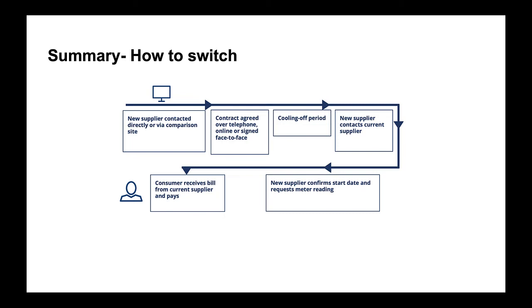And now important information. If for any reason which is not your fault your switch was not completed within the cooling off period, within the 15 days, the new supplier should add an automatic compensation to your energy account, which is £30. That's why I mentioned the cooling off period before, when it actually starts, because it's important to recognize when you can claim that compensation. It should be added automatically to your account, but I just want to make you aware that if it's not, you can ask for it.